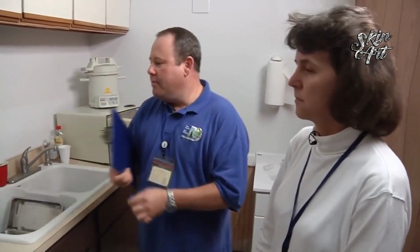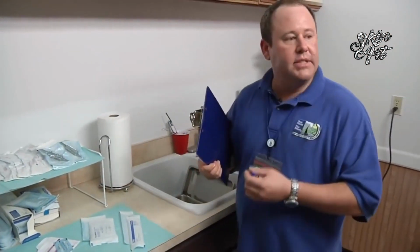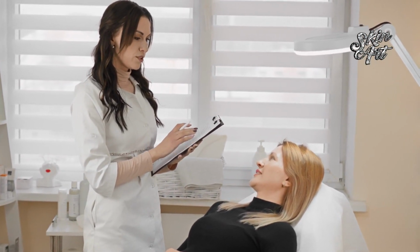Safety first. We emphasize the importance of maintaining a sterile environment, ensuring the well-being of both you and your clients. From understanding skin types, selecting the right pigments, to managing client expectations, we cover it all.